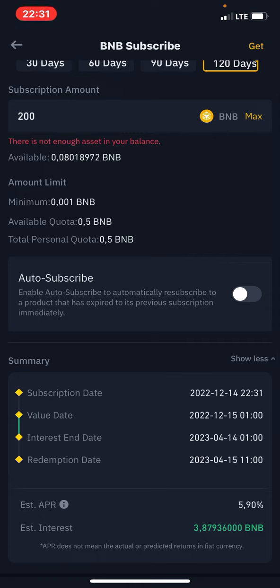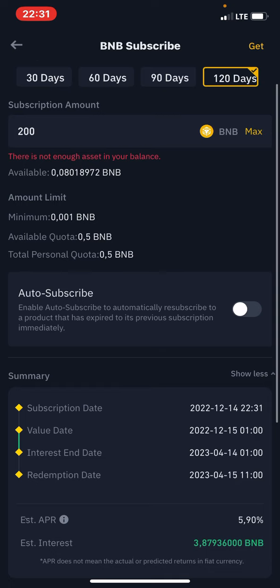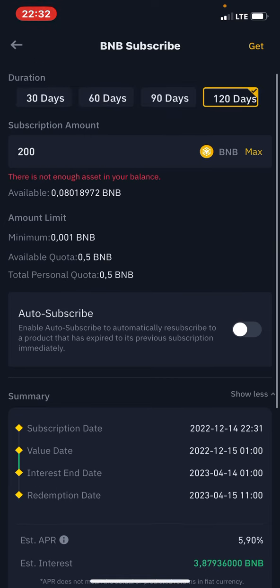If I stake 200 BNB, at the end of this 120 days, I will receive roughly 3.8 BNB. Today BNB is, let's say, 300 per each BNB, so let's say $800 at the end of this staking. Mind you, 200 BNB is a lot of money. At least you can earn money with your BNB. So that's how you can make money through this, basically.